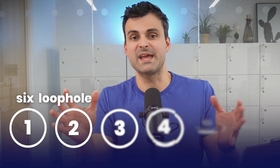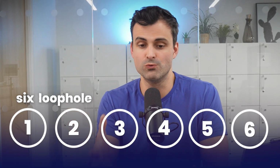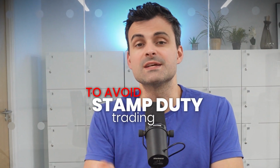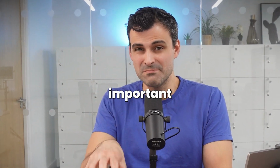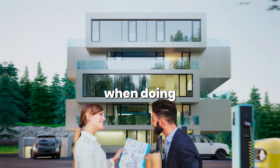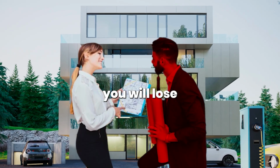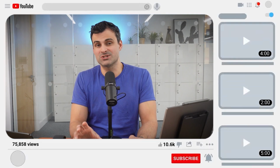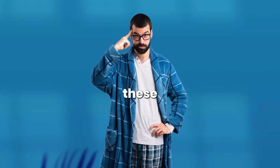Later, I'll go through 6 further loopholes that can be used by anyone buying property to hold on to long term. But for property traders, these are the 4 key ways to avoid stamp duty trading properties. So I'll rattle through these 4 key ways, then end with some really important caveats, essentially catches you've got to follow when doing this. Otherwise, you will lose the stamp duty exemption on these 4 key loopholes I'm about to go through. So please watch that bit at the end of this section so that you don't misunderstand these loopholes.